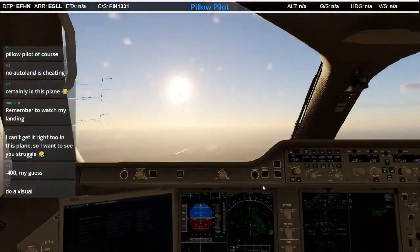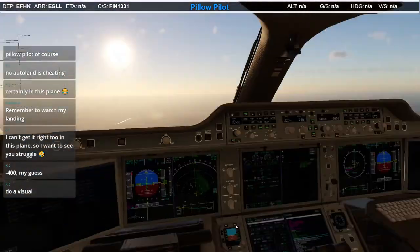Juice it slightly. I'll set the auto to manual.